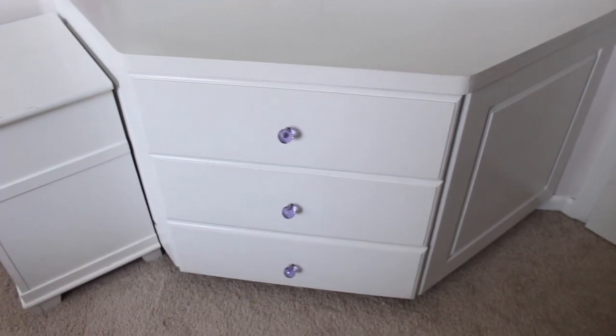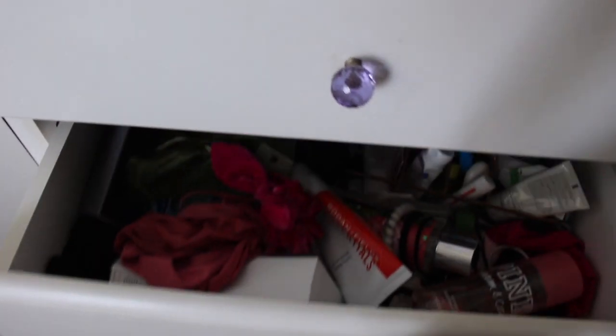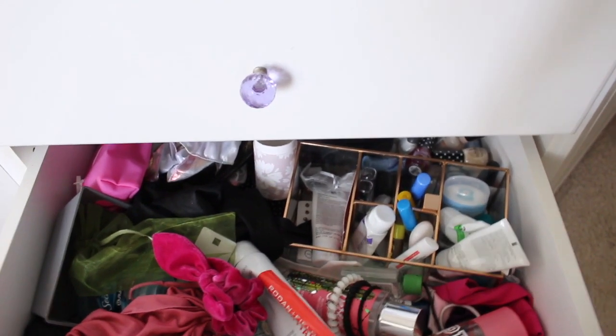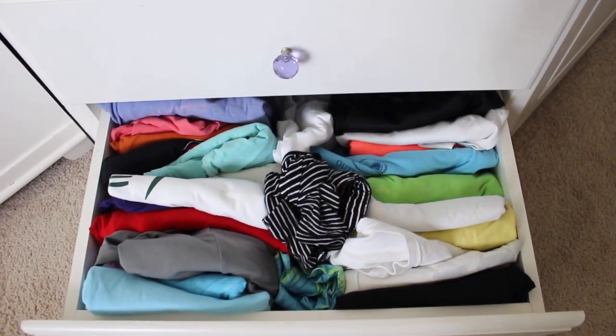Moving on to what I actually have in my dresser, so I'm not gonna go too in depth, but up here is just underwear and socks and stuff. Oh, this never shuts, oh my god. This middle one is a mess. It just has anything I could need regarding skincare, body care, just anything. And then down here I have my t-shirts. This has been more organized before, but it's fine, I guess.